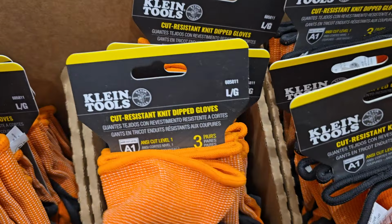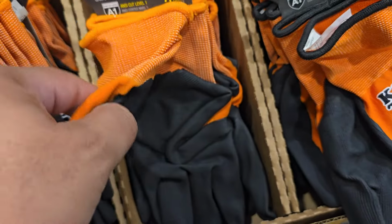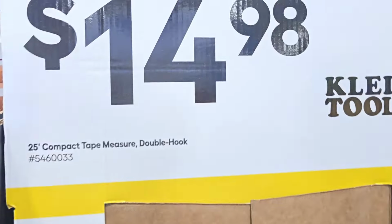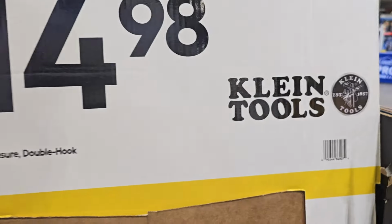And there they are. Large. It says the size there on the corner. A1 rated. And that's what they look like, the texture. All right, this thing is actually flipped over. So this is $14.98 for that.